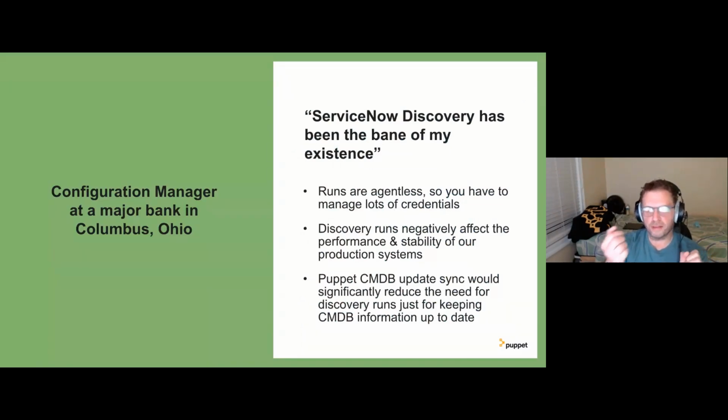And here's a quote that's direct from this bank configuration management person. ServiceNow discovery has been the bane of my existence. Basically, people don't run it because it destabilizes systems in production. If you have to do a change request just to run discovery, it just doesn't happen, because why risk that? But what ends up happening is the CMDB gets further and further out of date. So you tend not to be able to trust it for things like, does it have all the patches that it needs to? Does it have updated versions of certain secure libraries and things like that? Since we know that, we can reduce the amount of discovery runs and keep things up to date.